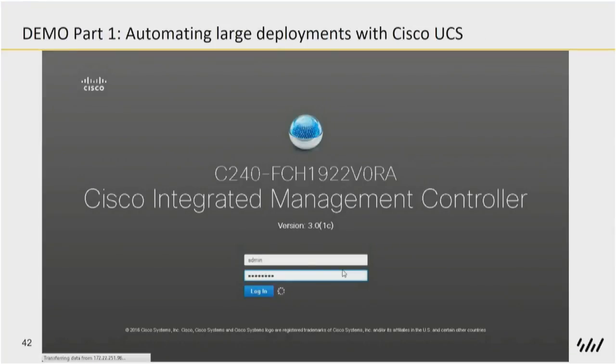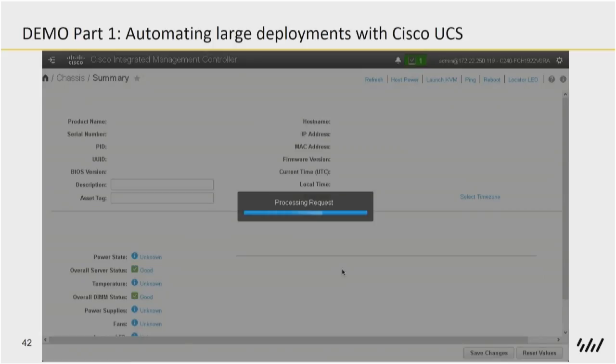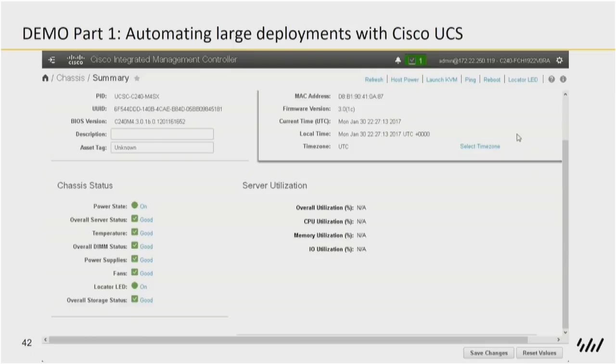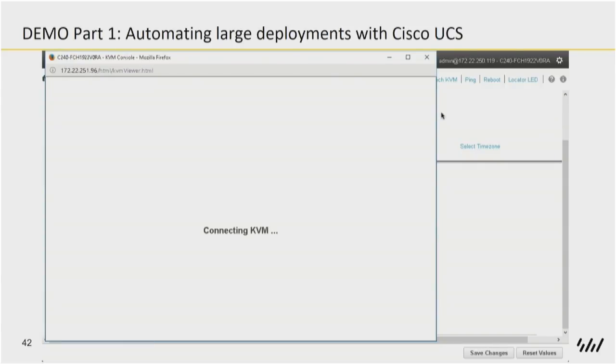So quickly logging into the IMC. This is Camtasia. I purposefully did not accelerate any of the Camtasia recordings. It's actually a very snappy interface. This is the front page. Server utilization data coming from Intel Node Manager that's built into the platform.